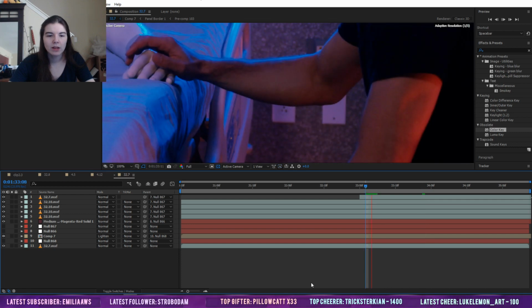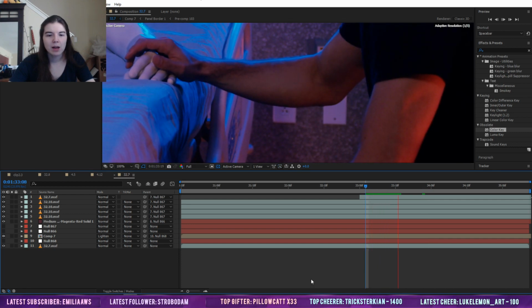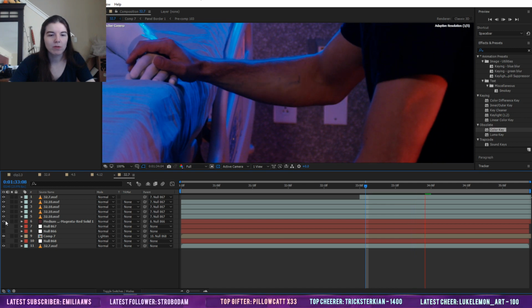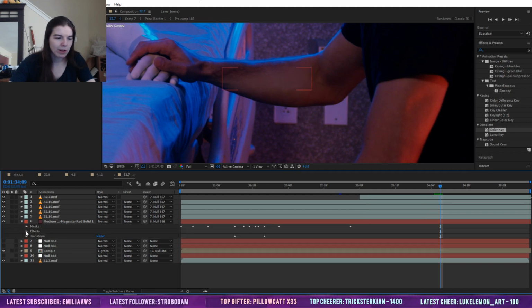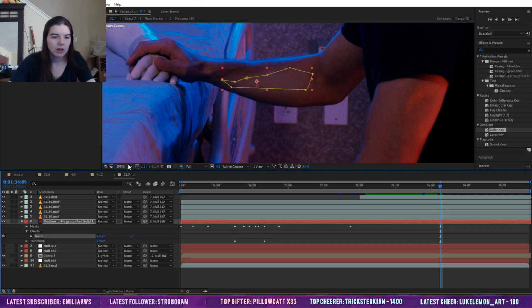And as you can see, it tracked pretty well. It's not perfect, but it certainly covers up more than what would have been there before. And I think it looks relatively natural. One thing that I did to keep it natural, I think I have a noise layer on here. Yes, I do.